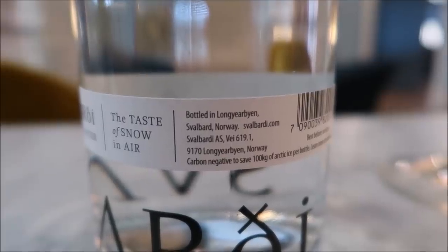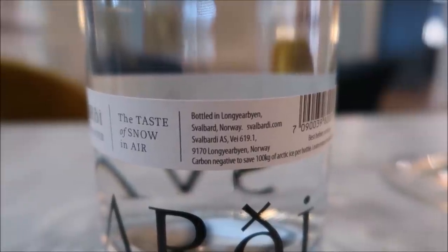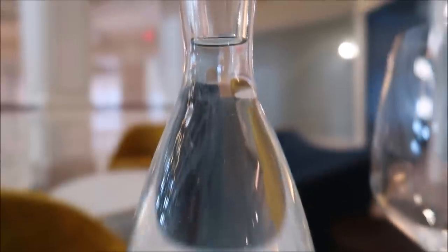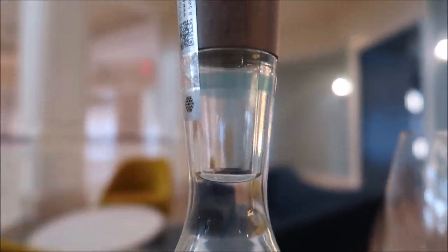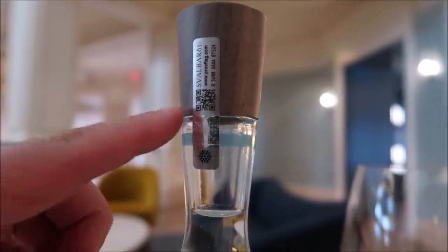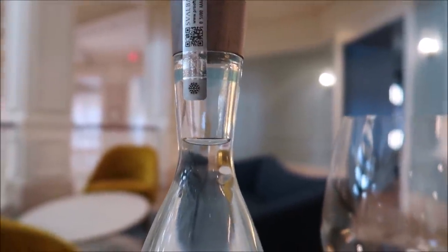The pronunciation of the actual water was a little hard to get down, but they actually break it down for you on the back. So it's Svalbarði. Svalbarði. I like it. On the bottle itself, they give you a little bit more information, and I also noticed that it's actually got its own tag and it's individually numbered. This is so fancy. I don't know how to even open it, but I'm excited.